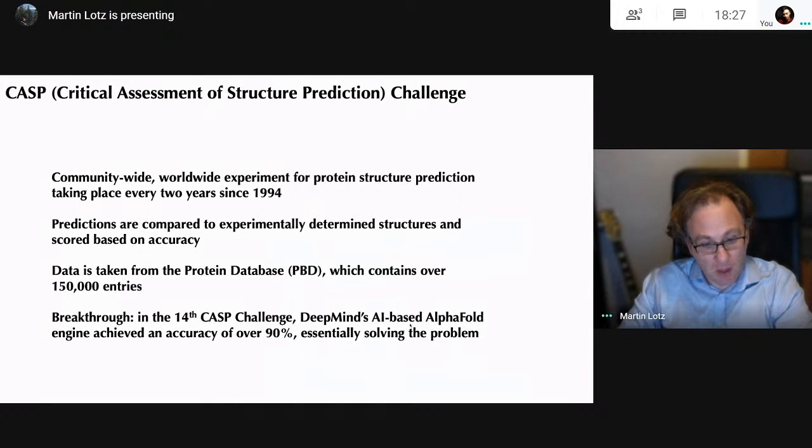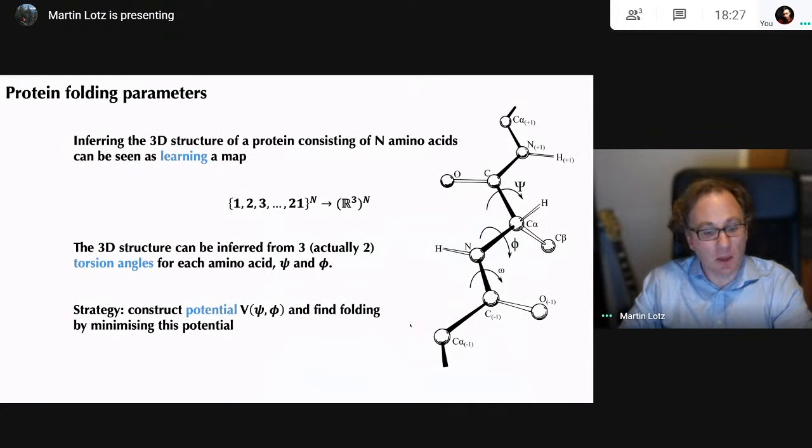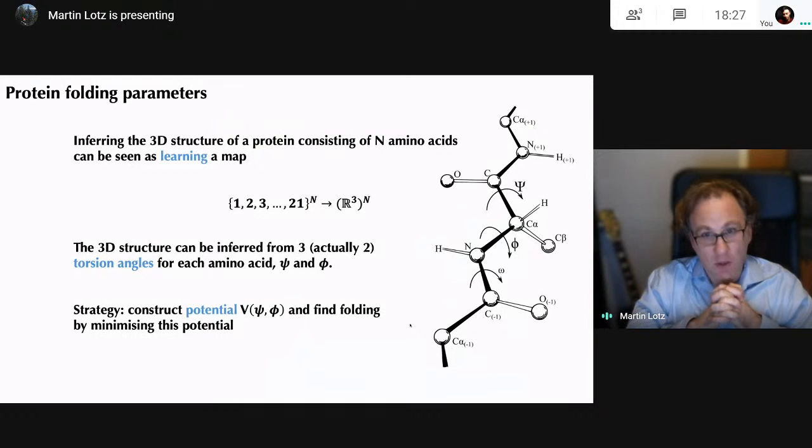Okay, but what does it mean to determine the 3D structure? Let's go a bit deeper into what we actually want to achieve here. In the most naive way, one can see this as a map that takes a sequence of letters, like one of these large words or sentences, representing the linear structure of a protein, namely simply the list of amino acids, and maps it to the 3D coordinates of each element in the sequence. So each element is given a point in space, okay? You can think of this as R^3 to the power of n, like n copies of R^3.